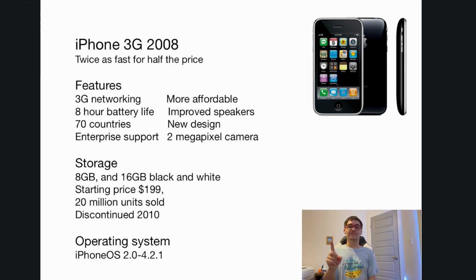And the number one feature that the iPhone 3G introduced was, of course, 3G network support for faster networking. That's what the catchphrase meant. 3G speeds for half the price, not the phone itself. Because the iPhone 3G and 2G have the exact same processors, along with the same exact size camera and everything, like 2 megapixel camera as well.